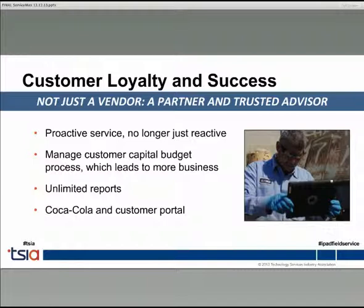So we help some of our customers manage their capital budget process, which leads to more business. If you think about that customer I told you about that has all those positions, we have multiple of those. And on an annual basis, if that operations manager has to go to his corporate finance department and do a capital budget, I've been told by a few of these folks that it takes them over a week to do.